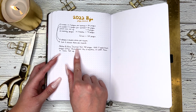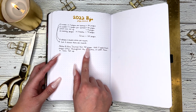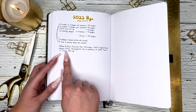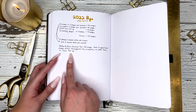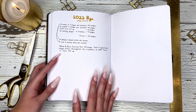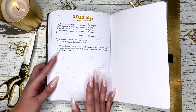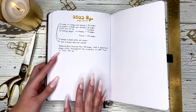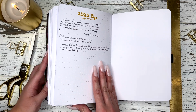And again, an Archer and Olive journal only has 160 pages. So I've decided that throughout the year, I will just attach 3 additional pages either throughout the journal or add them at the end in my June setup. That way I will use my next journal from beginning to end and fit everything in perfectly. I recommend doing this if you know for a fact that you want to fit everything in one journal. Try to plan it ahead, and that might be very helpful.